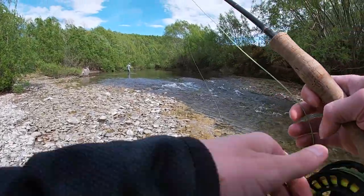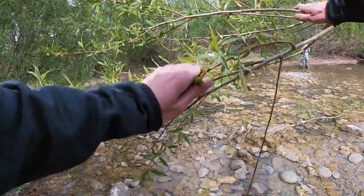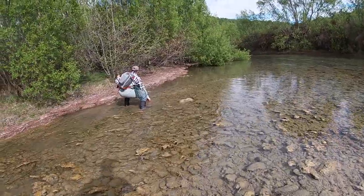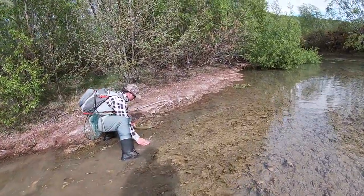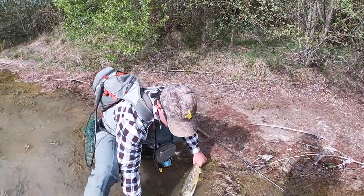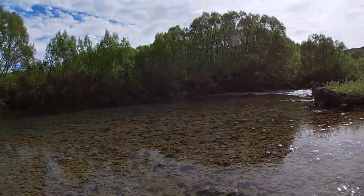As I was tying on new tippet and leader, Danny hooked up. Nice, bro. Is it a rainbow? Oh, brown. Nice. Yeah. Oh, he's fat. Oh, look, he's fat. Yeah, shit, yeah. Hothead. Oh, I took it straight away. Very good. Hold him up for camera. Dope.